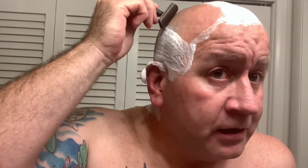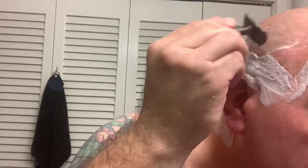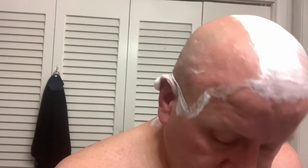My blade I have in here is a third use Nasset. It's odd that I can't use them on my face at three uses, but I still get good head shapes with them. Sorry, I'm having to use the mirror here a little bit.